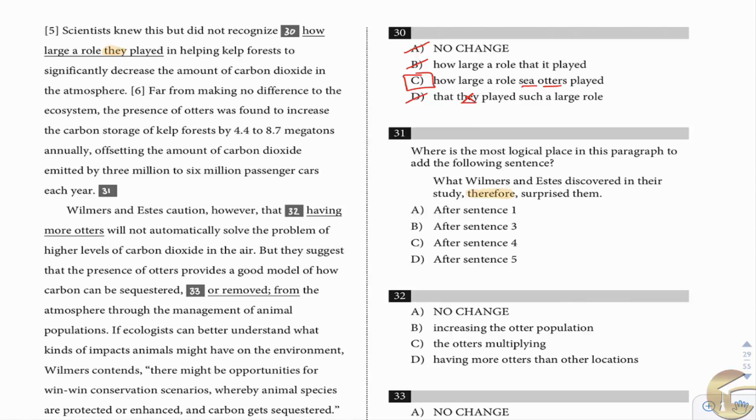And then the next sentence, if you read, it says, "Far from making no difference to the ecosystem, the presence of sea otters was found to increase the carbon storage of kelp forests by 4.4 to 8.7 megatons annually, which is offsetting the amount of carbon dioxide emitted by 3 million to 6 million passenger cars each year." So again, they stated that they didn't know how large a role they played. They were therefore surprised, and then sentence 6 shows how big of a surprise it actually was. So that's why 31 should be D. And again, check all of these as you go through, but that's what we should be looking for on number 31.